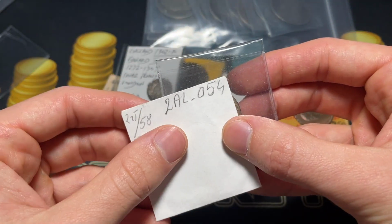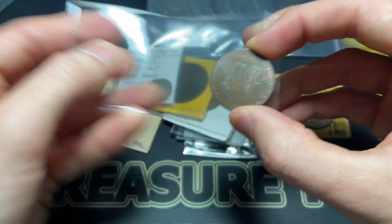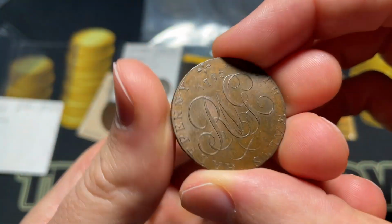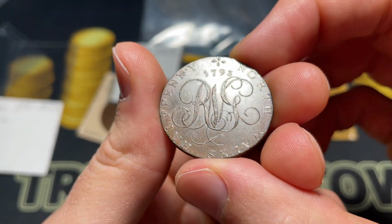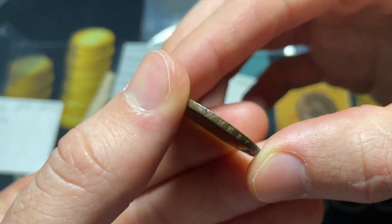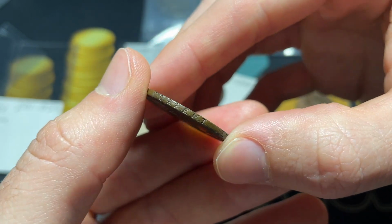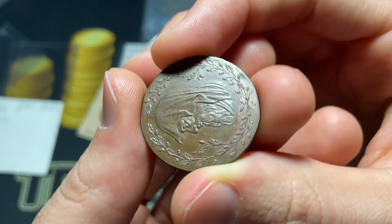Here, that could be like some sort of a reference number. This is a Druid, I want to say. I've seen this style before, but this is in really nice condition with a lot of great luster. A 1793 halfpenny from North Wales. And I'm actually going to check here. This says current everywhere. Not sure exactly what that means.